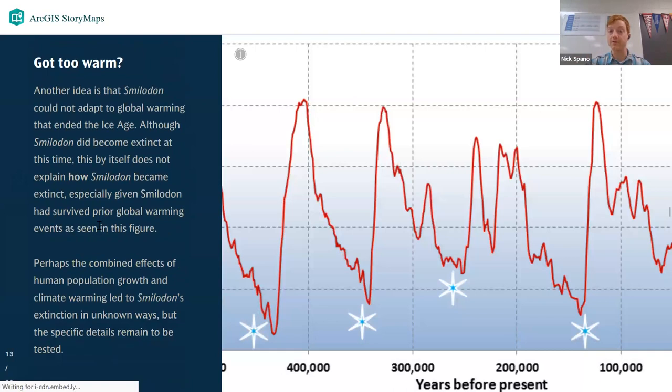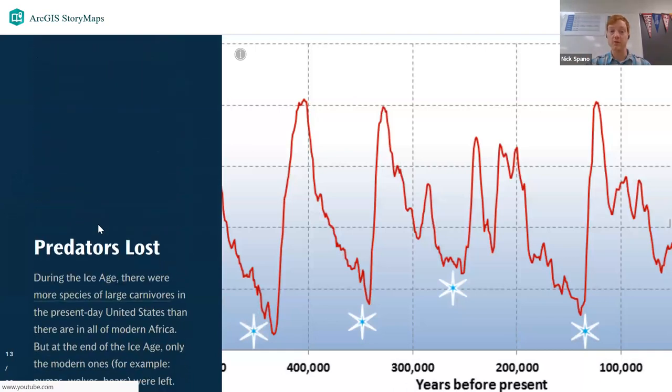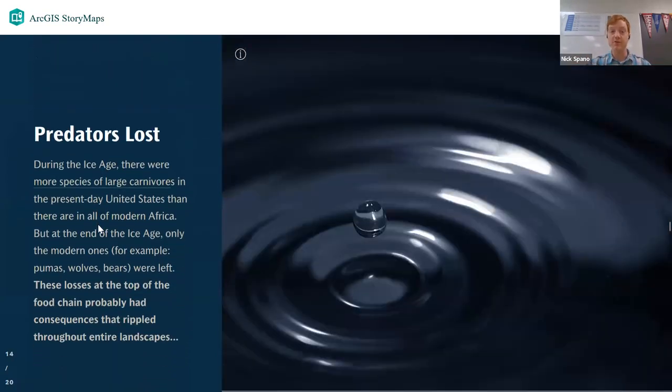Get into ideas about climate change related to extinctions. And then in each of these, I hope that, again, naturally leads to a conservation connection between extinction, range contractions through time, and what that means for extant animals that are left. With Smilodon, there isn't really a living analog that's good for comparison. So this one, I turned it into more of a story about large carnivores and trophic ecology.